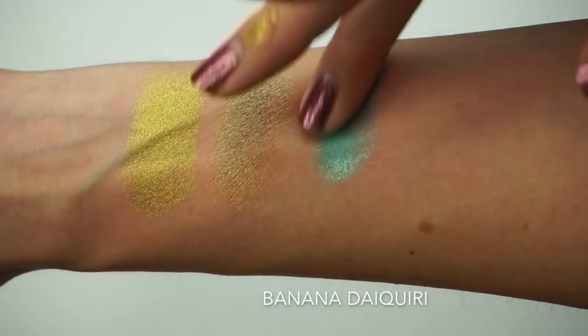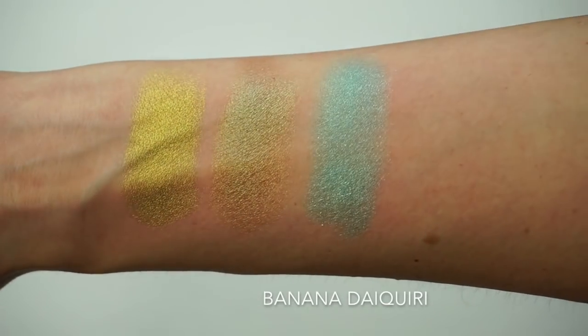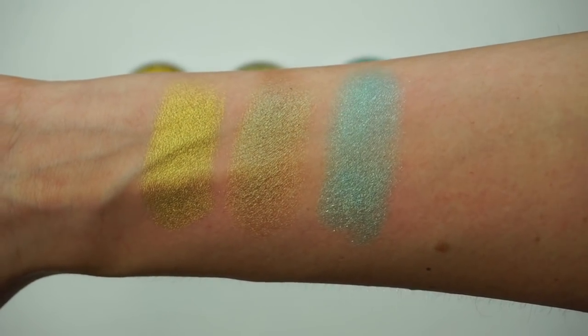The last two shades I want to mention are shadows that I am currently wearing on my eyes right now. This one just came into my life. This is Banana Daiquiri. It's an ultra metallic shadow. I can't believe I'm saying this. It's a really bright turquoise and I love it. I've been wearing this so much.